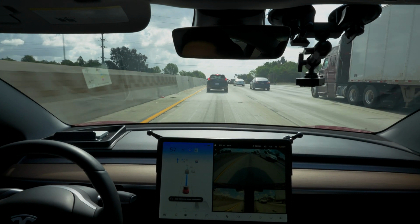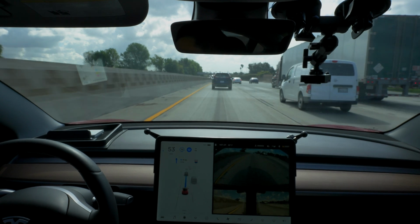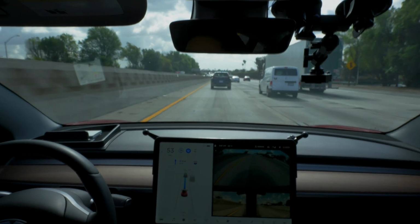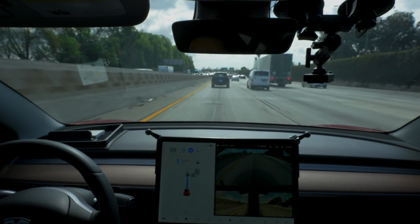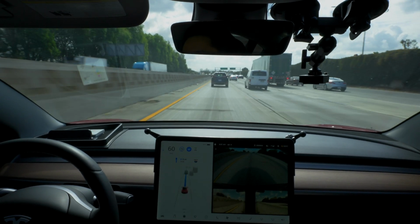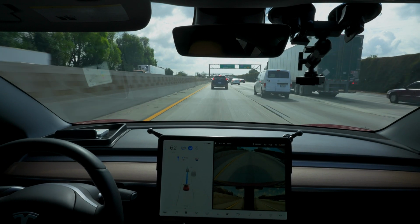A little heavy braking there. Looks like the cars in front of us braked a little bit, but then started to release the brake, I guess. We dropped down to about 55 miles an hour. The Tesla Autopilot nag timer also flashed at the same time, but then I quickly appeased it. Now we're increasing speed to 62.